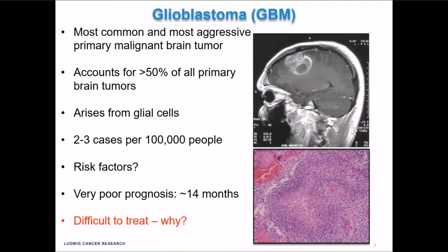Really, it doesn't sound like a lot, but the fact remains that about 80% of these individuals will die within 14 months of diagnosis. So the mortality rate for GBM is extremely, extremely high. Risk factors for GBM, we really don't know too much, other than Caucasians and Asians slightly higher than other populations, men slightly higher than females. And that's about it. That's really what we know.